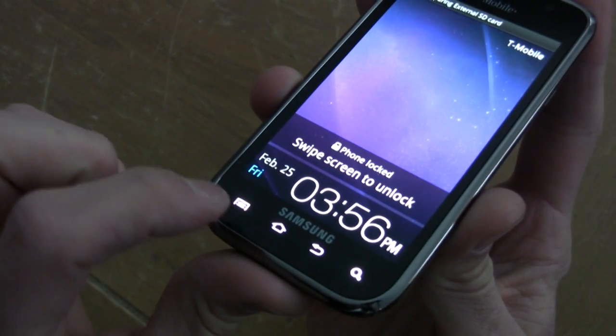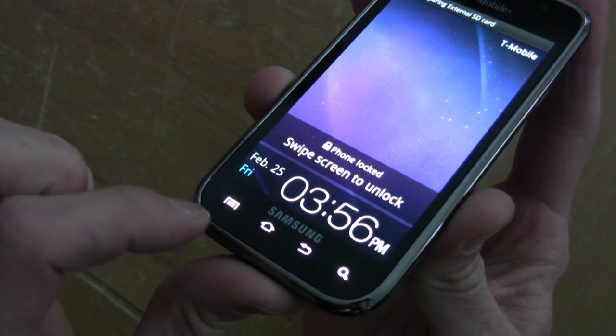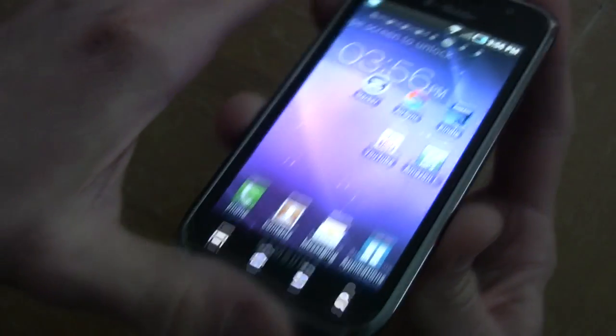So this has been the Samsung Galaxy S 4G review for T-Mobile. Here is our InfoSync diagnosis. If you live within a 4G zone, definitely check this phone out. But if not, if you're in 3G territory, there's no reason why the Vibrant can't do most of the things that the Galaxy S 4G can do.